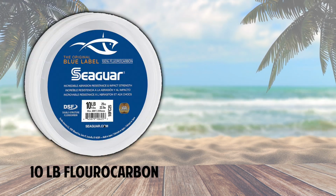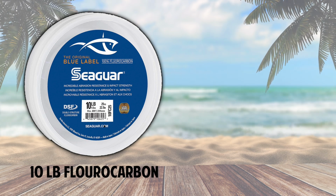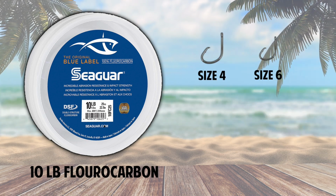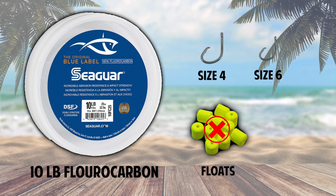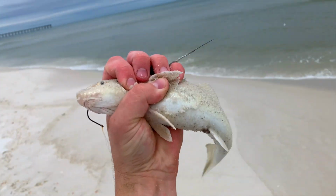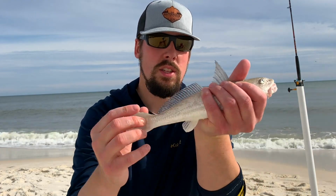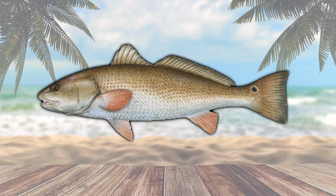To be successful at catching whiting, downsize your leader to 10-pound fluorocarbon. Use size 4 or 6 circle hooks, and remove flashy pompano floats, and if the bite is slow, remove the beads as well. The key is to use small pieces of clam, shrimp, or sand fleas and completely cover the hook.